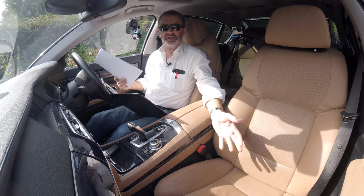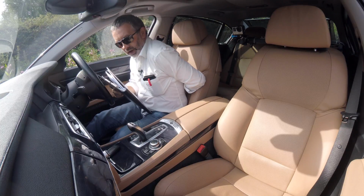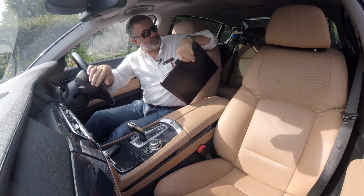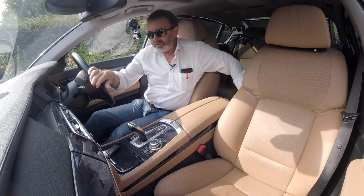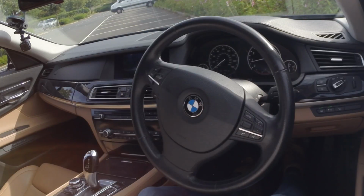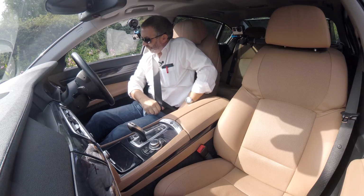It's perforated leather. That allows for the cooling as well of the seats. So at the moment it's just blowing cool air through the seats. It's quite warm today, and I'll take you for a ride in it. It's keyless ignition, so we've nowhere to put that key.